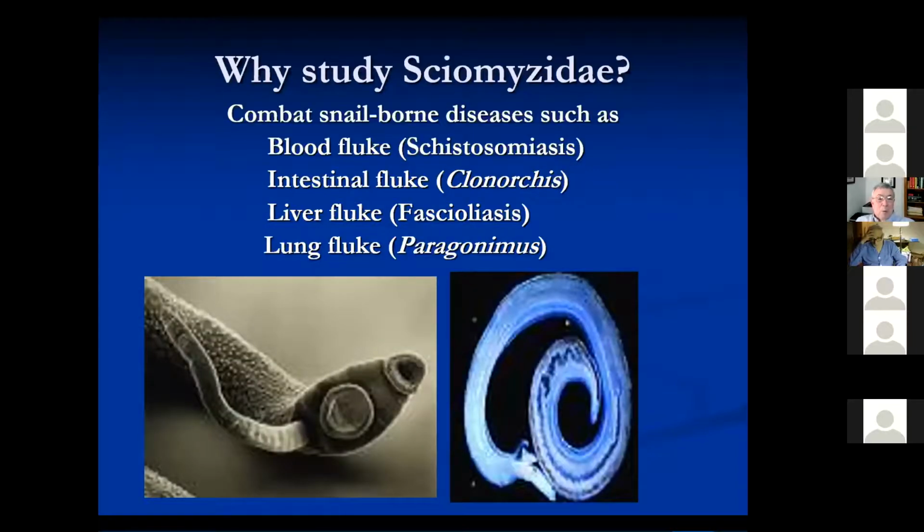You already know why you study Sciomyzidae, but it's not just schistosomiasis. There are flukes all over the world that infect people through their feet, through their ankles, their legs, going through the hair follicles. And yes, you can cure these diseases with a pill. But if you're going back to that rice field barefoot the next morning and you're in a remote part of the world, that's not very useful. You won't have access to the pill.